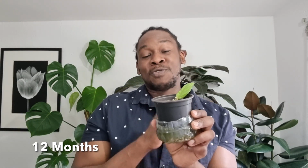So I've had this plant for a long time. I think maybe about 6 months, half a year, and I've only had this leaf grow in that time and nothing else. So this plant, I find is quite difficult.